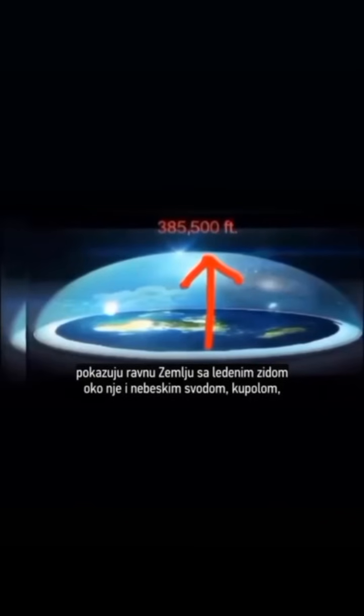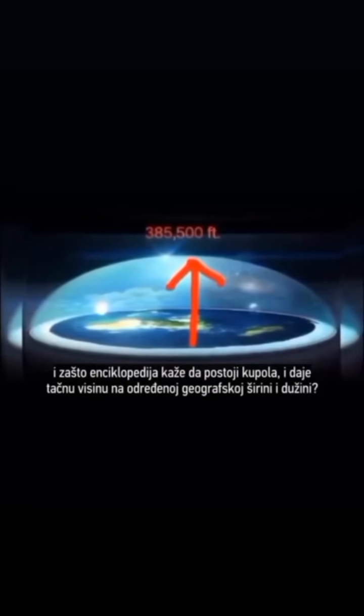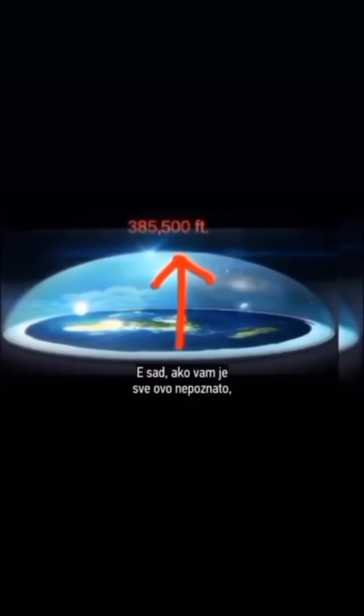Now, if you're not with the ice wall around it and a firmament, a dome, and why does the encyclopedia tell you that there's a dome there and it gives you the exact height at a certain latitude and longitude? Well, the reason is because in 1958, that's when, with any of this at all, and you're just now new to all this, you can say, well, this guy's crazy. He doesn't know what he's talking about.